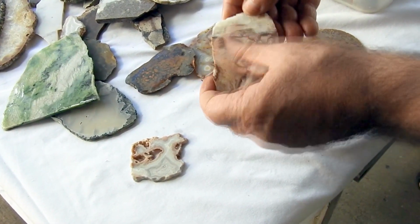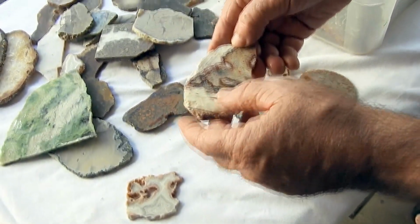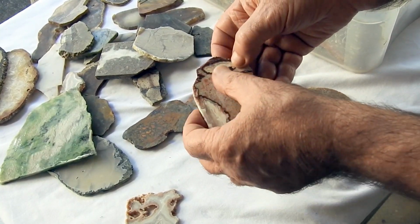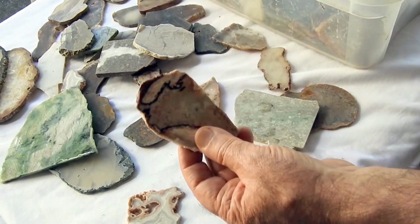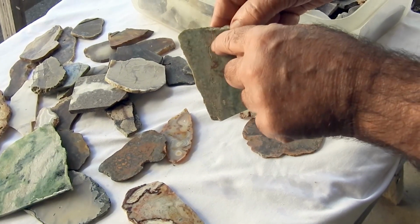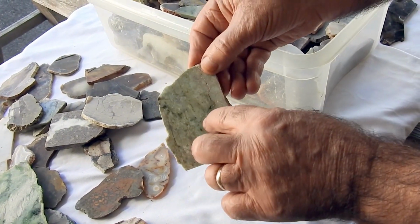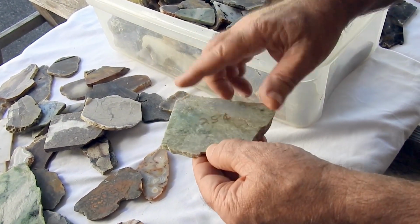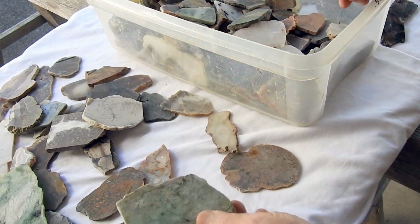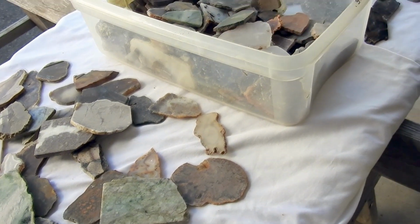I don't like working this stuff because it's hard to find a piece that you can really work without getting undercuts and cracks and fractures in it, but once you get a piece figured out, it's going to go pretty good. Here's some jasper from California, but see all the fracture lines in it? Hard to work. You might see something you like, and you flip it over and there's a fracture running through there.